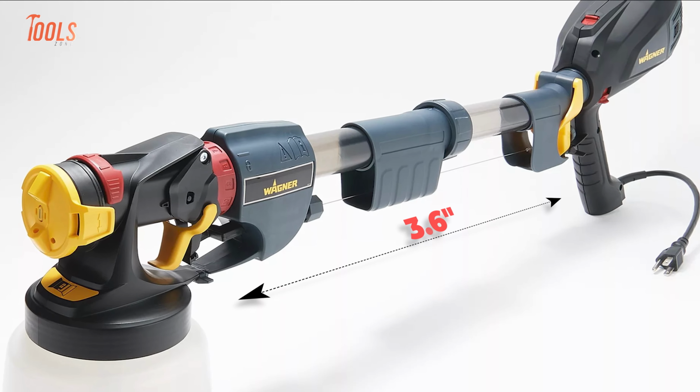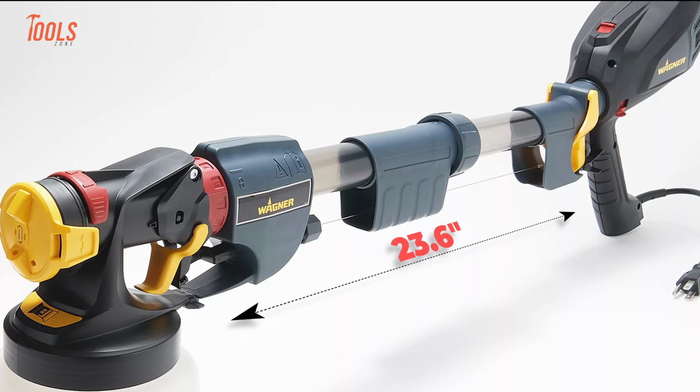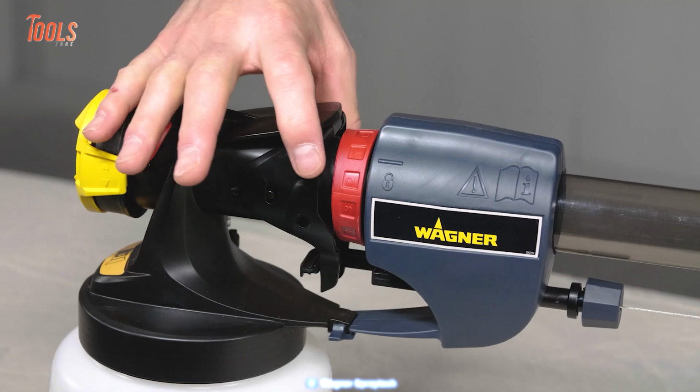It extends up to 23.6 inches in length, meaning you can tackle a wide variety of jobs spending minimal effort and with zero hand strain. This extension arm simply eliminates using a ladder and prevents bending or stooping while painting.